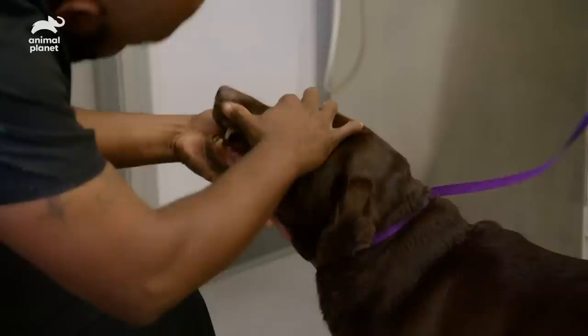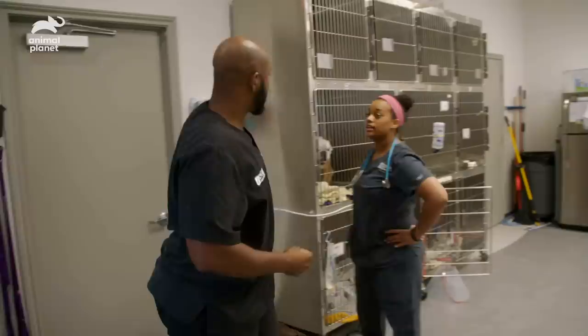Hey, Layla's trying to escape. Really ready to go home. That's a better color. All right, you ready? Let's go see Mom. All right, come on, Mom. We got our results back from the lab, and I have some news to share with the owner. Come on, let's go see Mom.